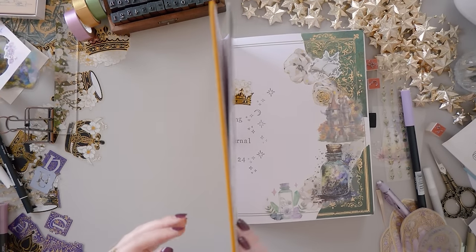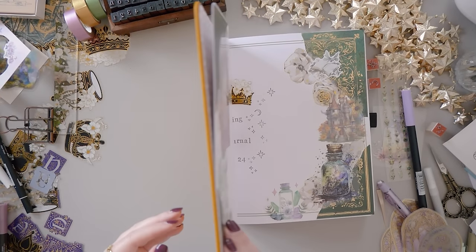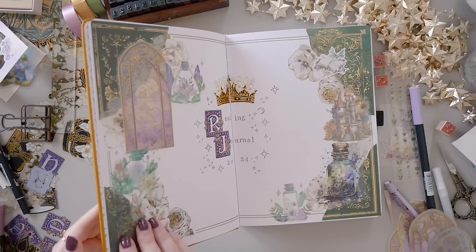My reading journal was actually my favorite of all of my journals for 2023, and I'm so excited to be starting my second ever reading journal for 2024.